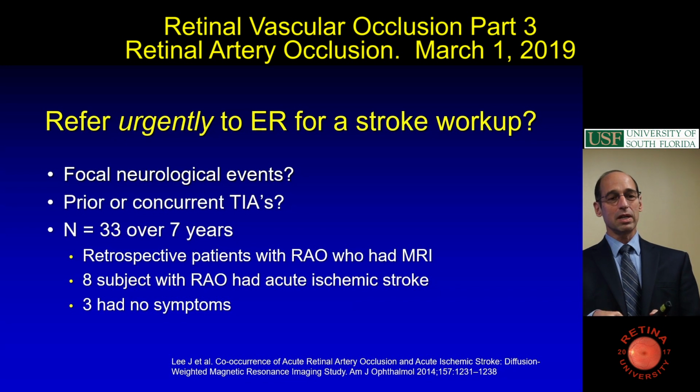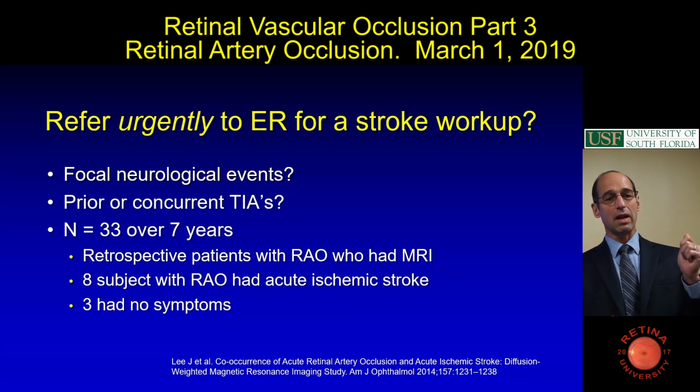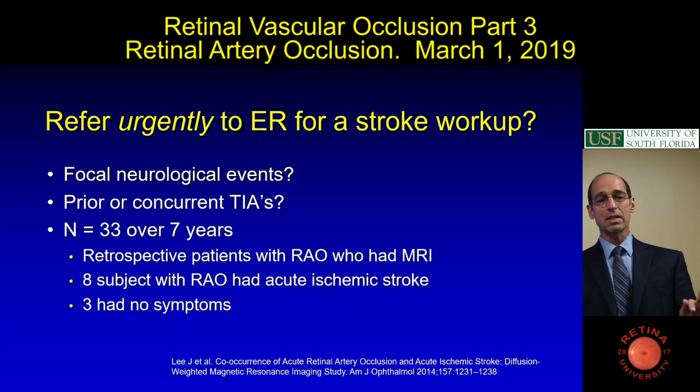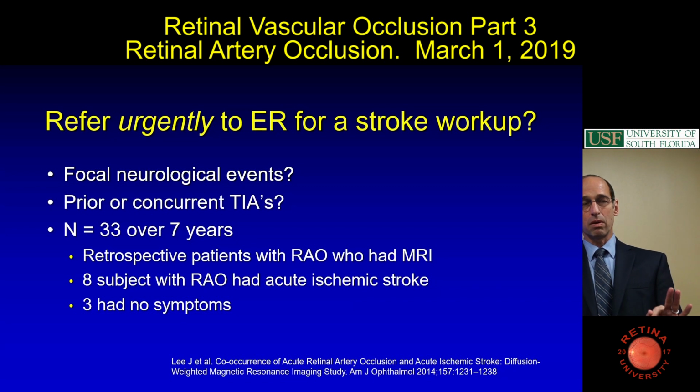And there was a study done by this group in Korea where they had 33 patients they collected over 7 years. It's a big center, they publish a lot. They did a retrospective review of all their artery occlusions and pulled the ones with MRIs. And they found that 8 of those 33 had an acute ischemic stroke, and 3 didn't have any symptoms. So based on that, the editorial with the paper said that you should refer patients with branch retinal artery occlusions for workup as though it were an acute stroke.